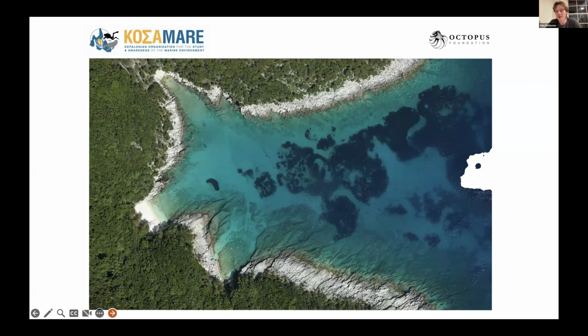We use these images actually as well, not only for our own studies, but also in outreach to boat users. And we use these images to demonstrate how you can see from the surface where there are seagrass patches and where there are sand patches, so that they can aim to drop their anchors in the sandy patches and prevent that kind of damage.